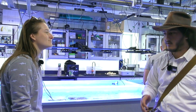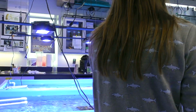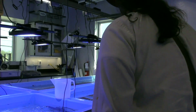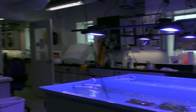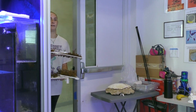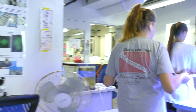So you said this is oak coral. Are the same species in these two? So the same species is actually in this tank. These guys are feeding right now. That is Acropora cervicornis. Those are from 2020, so those are sexual recruits that were settled in August of 2020. So they are older, and they have also been fragmented a couple times now. So that's why some of them haven't fully covered their plugs yet.